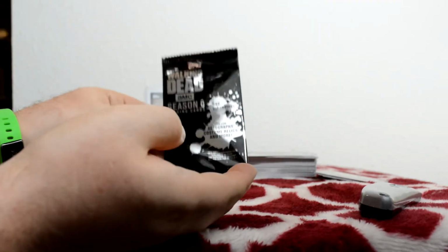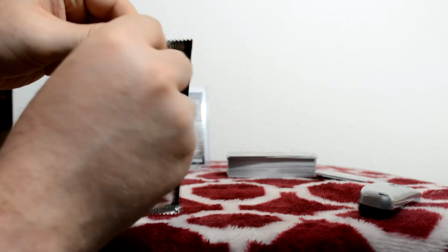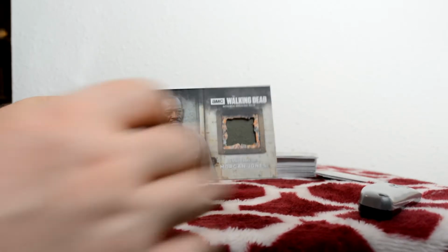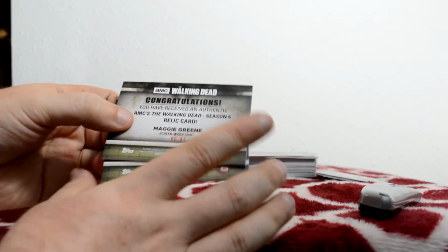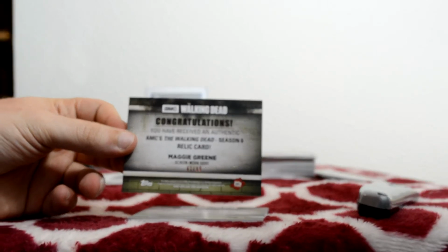Now, Walmart, with the hit, can you compare to a Rosita autograph or a Maggie relic? I think you can. Oh, that's a good one. Lennie James is Morgan Jones. So are you numbered? You are not numbered. Okay, what is different between the two? Oh, this one's got blood splatter on it. So red blood splatter. It's got a number to 99. Oh, and I like this. It says it's a screen-worn shirt. It says right on it that it's from a shirt, screen-worn. And this one says it's from a screen-worn jacket.